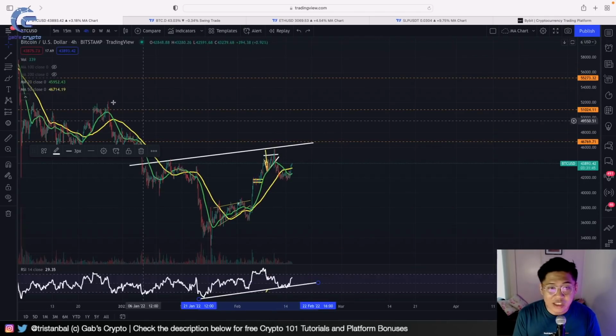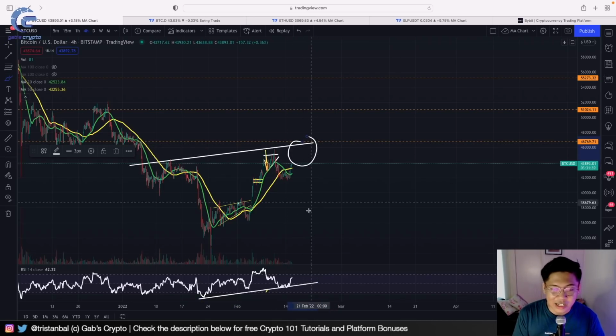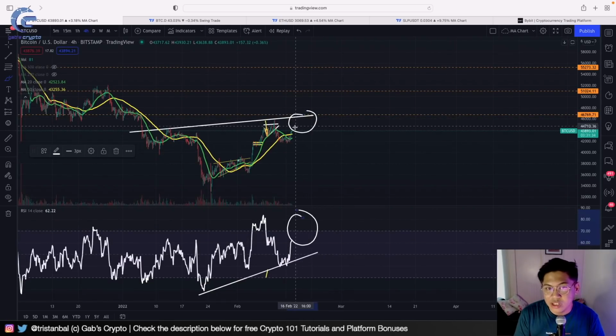However, the bad thing here is that if Bitcoin price goes back up within this area, at our resistance line or our neckline, it's possible that by that time Bitcoin price will already be overbought. So in that case, if it gets rejected there, that is possible. Because as you can see, our RSI keeps going higher and higher. So if we reach that area, then we might get rejected.